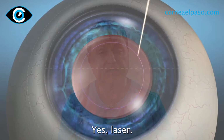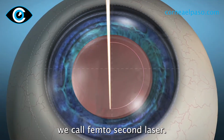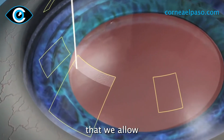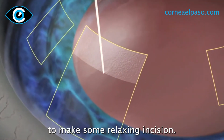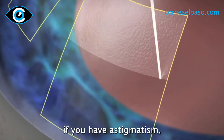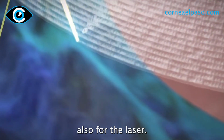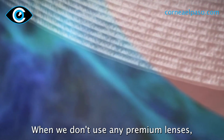Yes, laser. The laser that we use is a laser we call Femtosecond Laser. It does cuts on the cornea. That way it allows us to make some relaxing incisions. That way, if you have astigmatism, it will correct it. And that's the main indication also for the laser when we don't use any premium lenses.